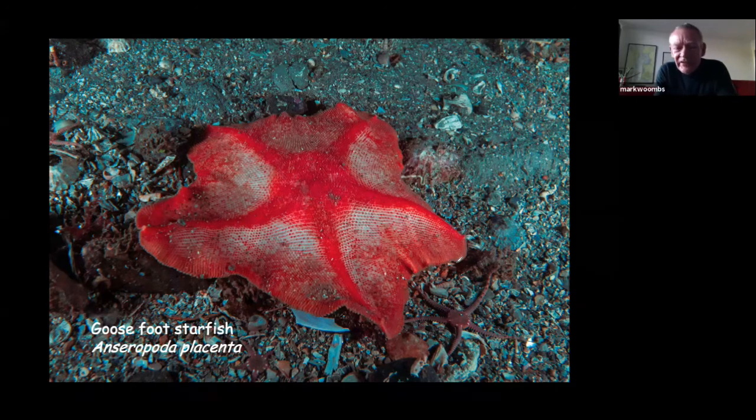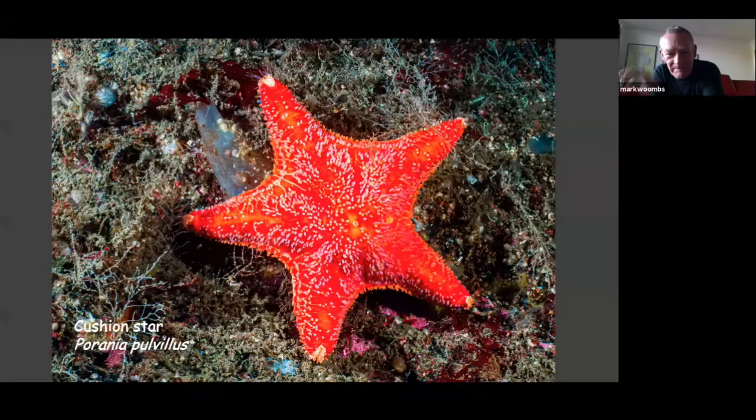Well, one of the most amazing things about these is that they feed on small crustaceans. They feed on small shrimps and prawns, supposedly. But nobody, absolutely nobody, knows how they can possibly catch them. And I don't have any theories on that one at all. So if anybody has any ideas.